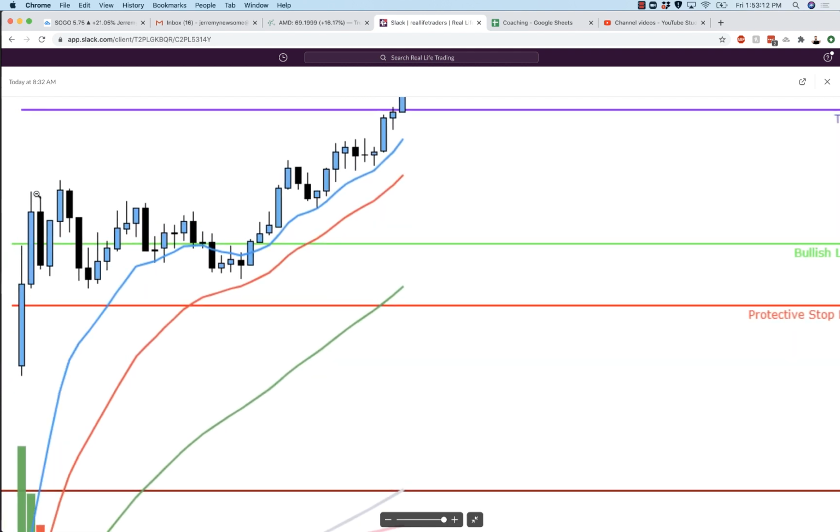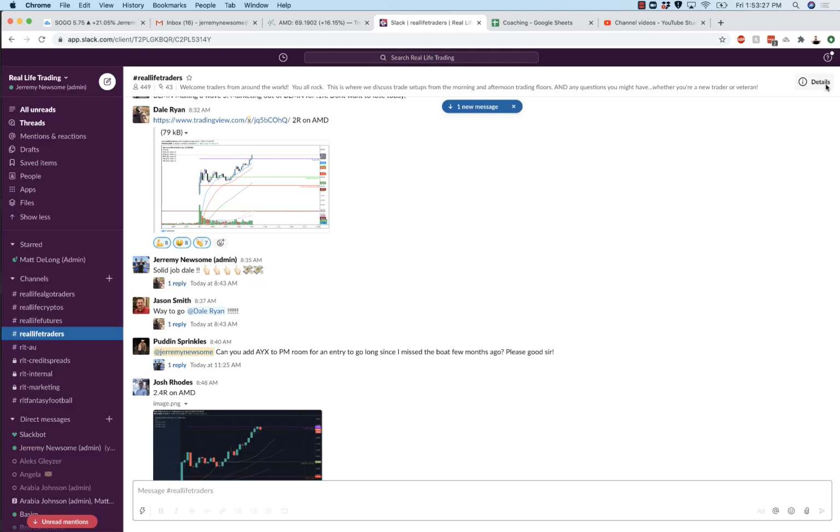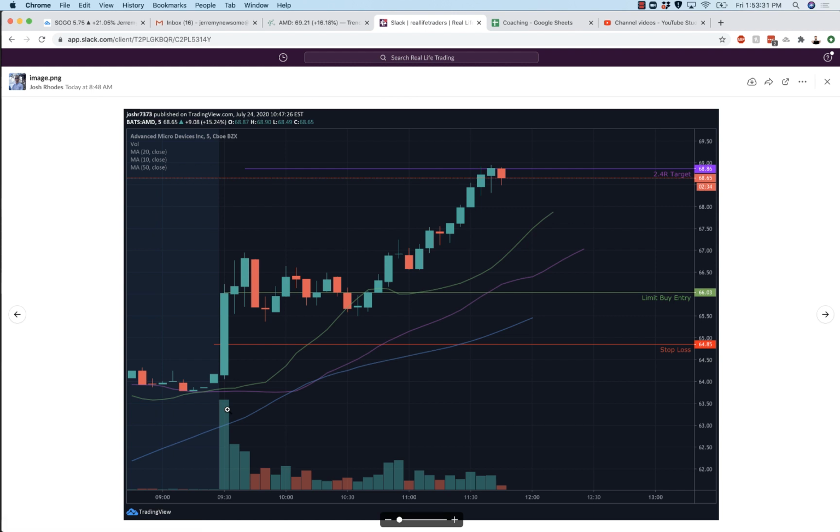Nothing too crazy. Got triggered on the third candle. Was feeling really good here. Probably was kind of upset on that move. And then nice little bounce. Really nice bounce. And then just a classic run up. Trade right to the 2R target. Dale Ryan, literally phenomenal. And the funny part is Josh Rhodes did about the exact same thing.